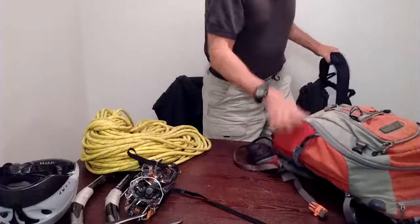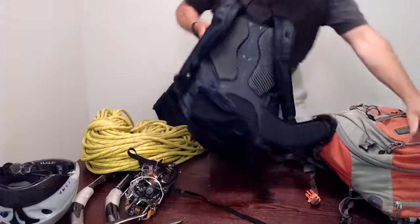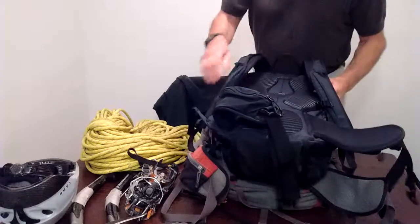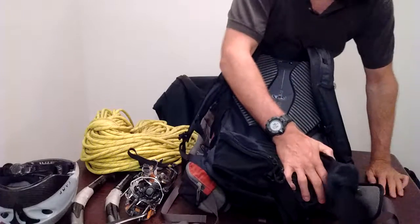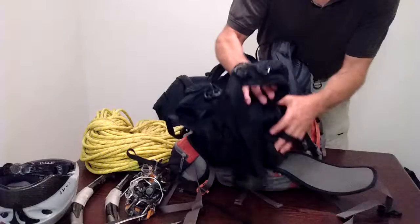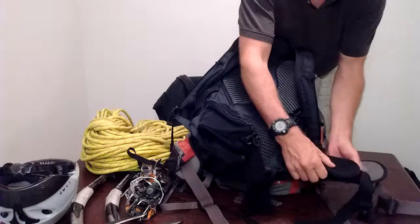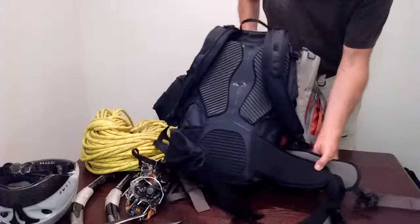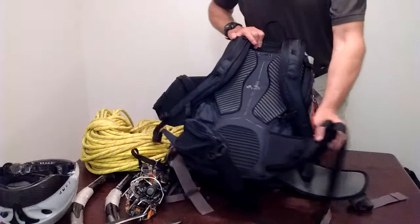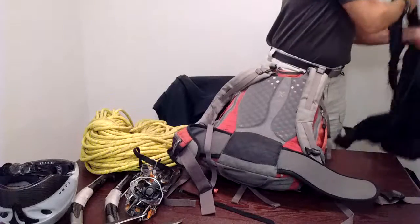And I'll contrast that with the new one, the new generation here. It looks like it has the same sort of suspension system, but you'll notice that it's not the same. Winding these up, just winding these upright, it's shorter. So if you notice that, it's shorter by a good, I don't know, possibly 4 inches. And so this one, when it's on me, it just barely comes around my hips.